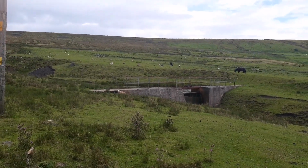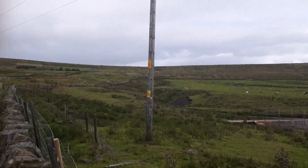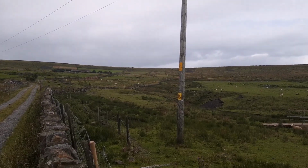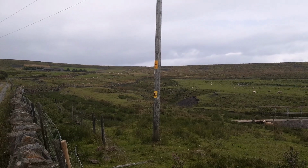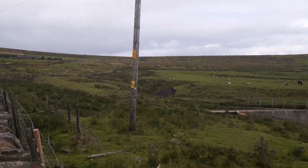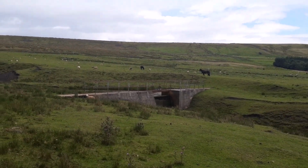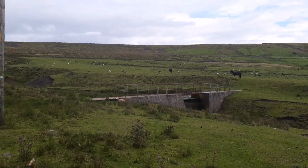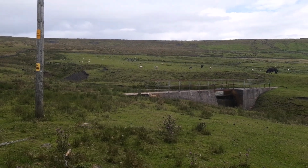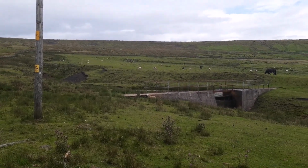Well, this is the first bridge over the River Spodden. You can see the channel it's taken. It comes pretty deep pretty quickly actually. We've just come down this track to the left hand side, and I think there is a path that goes over that concrete bridge, and I don't know why they've dammed the river up there, but interesting.